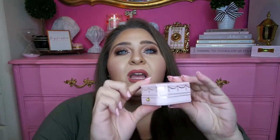I love this packaging. I hope that they bring back this packaging for more products. Maybe a whole line of highlighters in this packaging would be really great. And honestly, I wouldn't even know if they had a full line of highlighters because I have not been to Ulta in like a month or so, and you know, things change real quick in the beauty community.